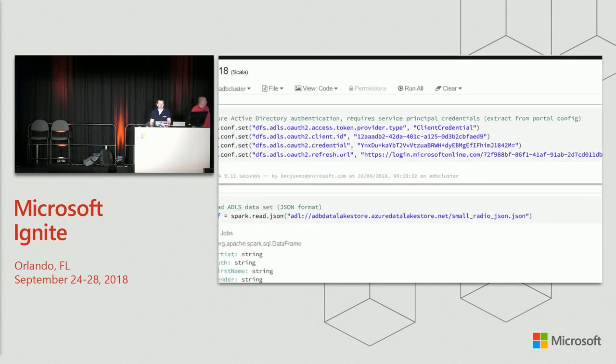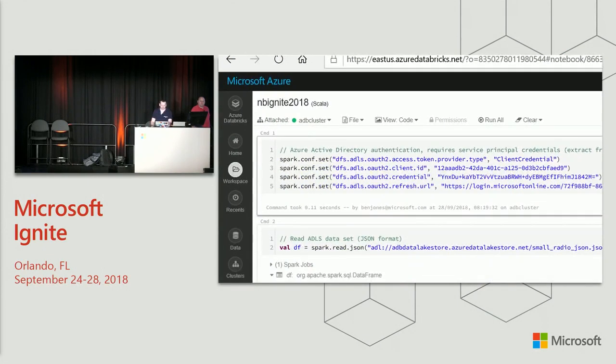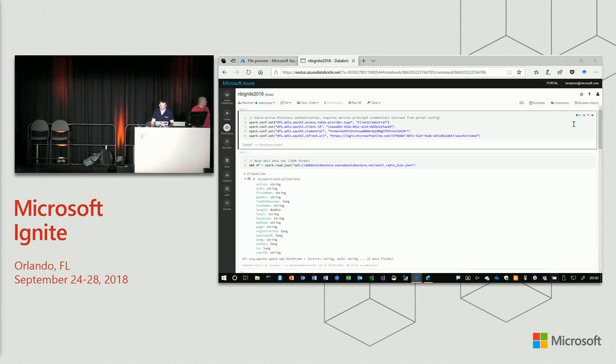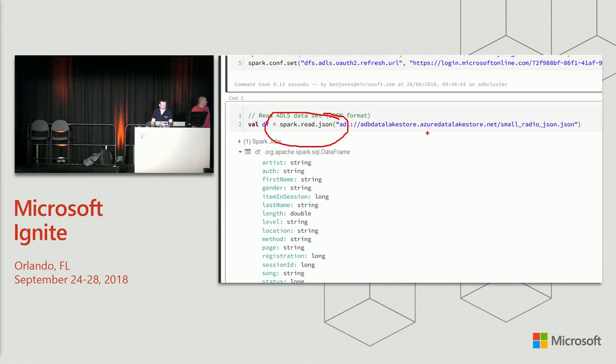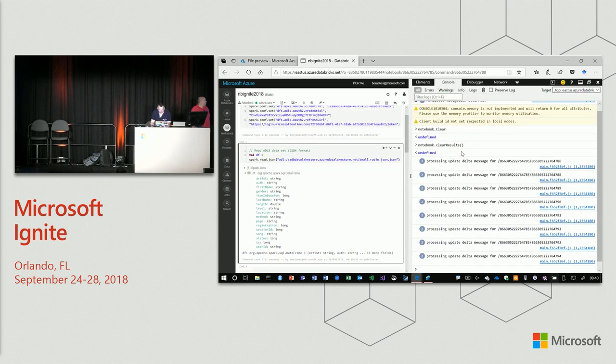Typically, you wouldn't store secrets like usernames and passwords inside your Jupyter notebook. For the purposes of the demo, that's what I'm doing. But in a production scenario, you would use Azure Databricks Secrets, which allows you to use things like Azure Key Vault to store your usernames and passwords. So this is providing my credentials. Let's just run this. Okay, that's really quick. In terms of reading the data set from Azure Data Lake, this is really quite straightforward. It's a SQL read, JSON read, and I'm reading the JSON file. Let me just run this. Actually, let me just clear the output of that.